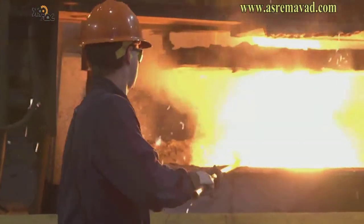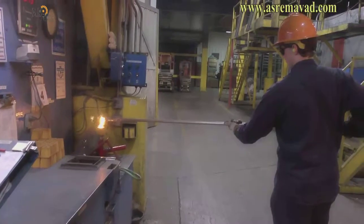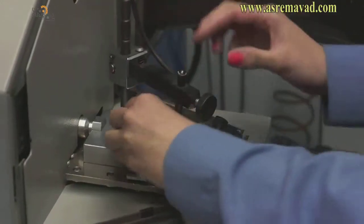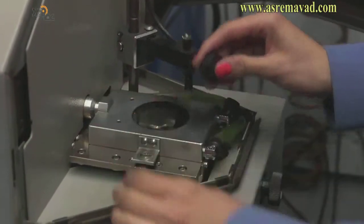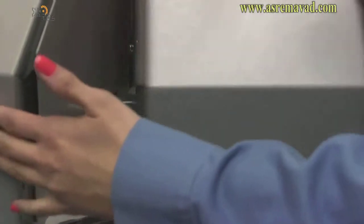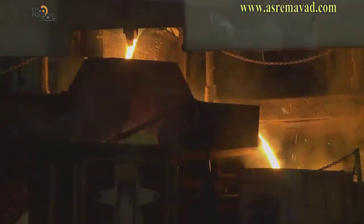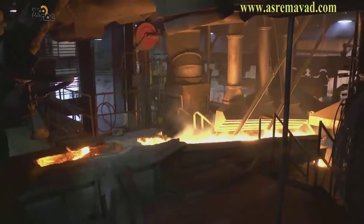Different parts of our plant, like our melt department, will pour the wafers for us, and we'll check the chemistry. We have our spectrometer, and we'll burn those wafers to determine what our chemistry is. And then we'll put it on a computer screen that people up in the melt department and down in our vertical molding department can see, so they know when to make adjustments based on what we've told them is in our iron.